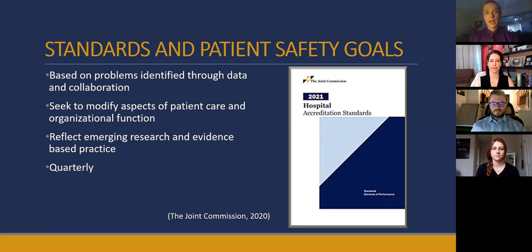Additional standards are added only if there is sufficient evidence to indicate that their achievement will bring about higher patient safety or quality of care, and also have a positive impact on healthcare outcomes in an accurate and measurable way. These modifications can be applied to aspects of patient care or other organizational functions.